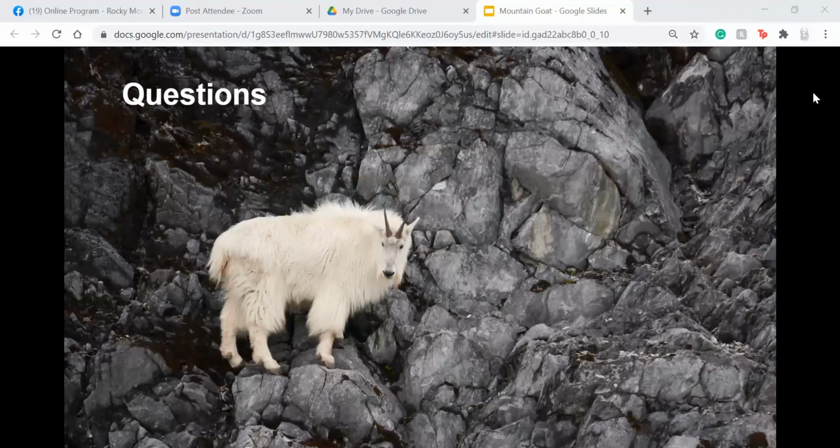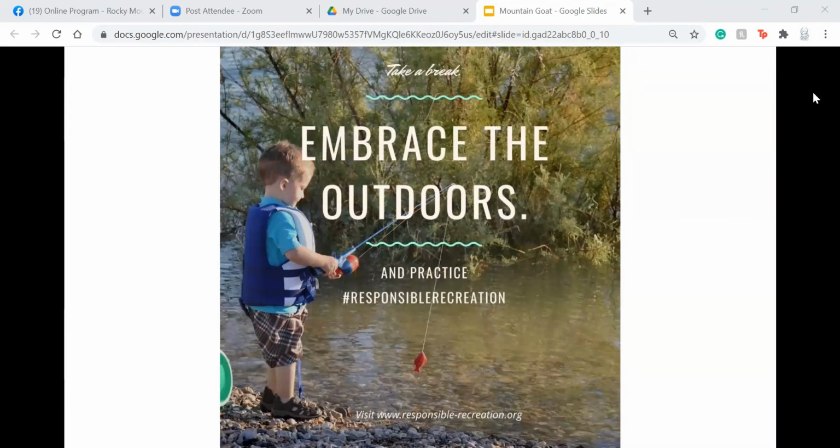Oh, and sure enough, there was one. Are they hunted for the meat? They are often hunted for meat as well as their fur. Their fur is very valuable, so it's pretty much the entire body. Some people will also collect the heads and maybe taxidermy the animal.